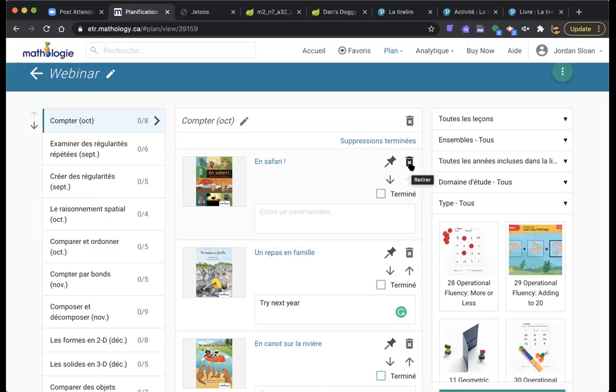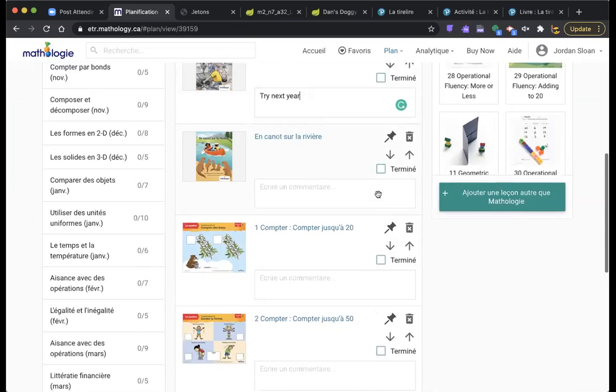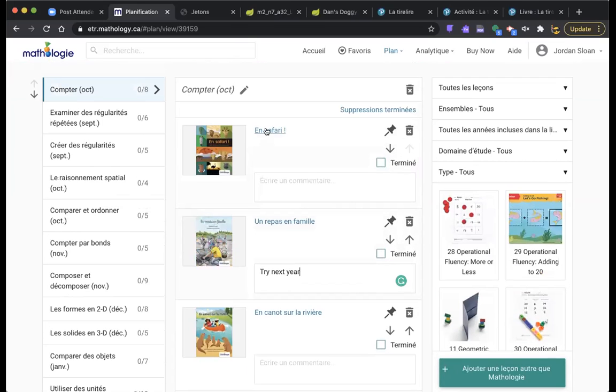I've got the option, if I do decide, you know what, I don't want a repas en famille in my plan, I can push the little garbage can, it'll disappear. I can move things up and back, and I can click off when I'm done an activity or when I'm done a little book. So they're all right here. And again, by clicking on it, it'll take you right to that little book. So just like we looked through all of the components of the little book, it's all right there.